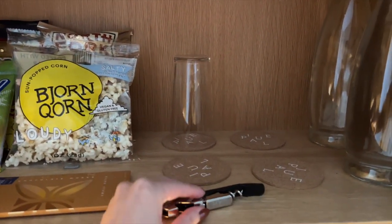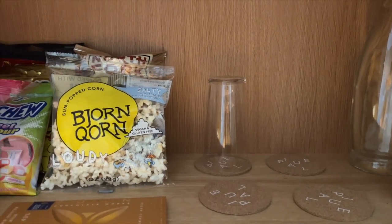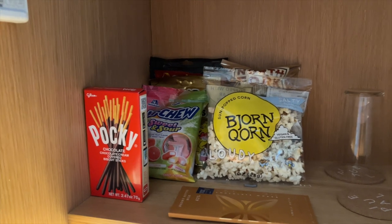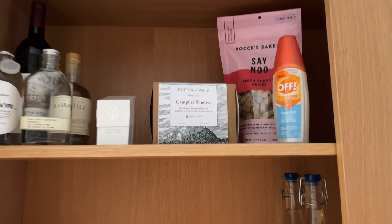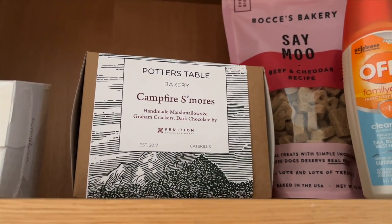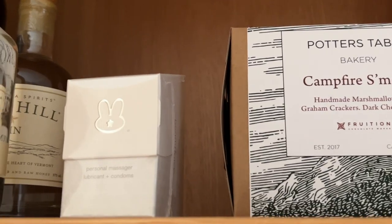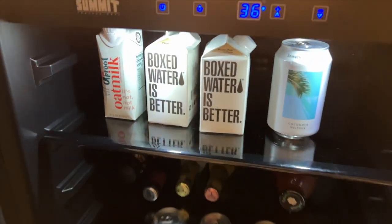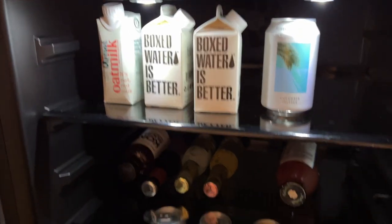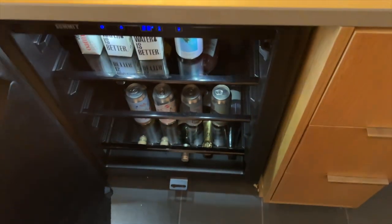Over here, they have wine bottle opener, some water. There was more glasses here, but we were washing it. And they also have some snacks. Obviously, it's not free. Some drinks. They also have a s'mores kit. Some dog treats. And then on the bottom, they have the mini bar. And the refrigerator. Some milk, box water, alcohol, champagne, and stuff like that.